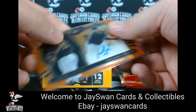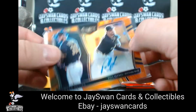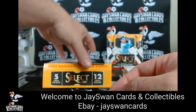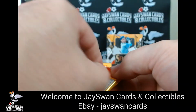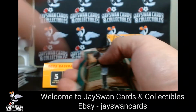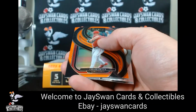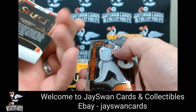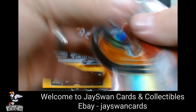So that's 3 Skenes autos I pulled in 2 cases so far. Patch auto and 2 regular autos. There you go, Pirates. Pirates in good shape now. For that nice Skenes patch as well. Well, not nice Skenes. That was just a napkin patch. I was thinking the Misiorowski. That was a nice patch. Chase Petty, Reds. That'll be to 49 on the Premier. I will do a recap at the end.